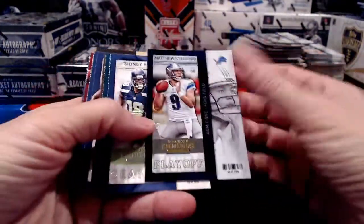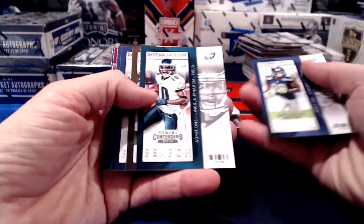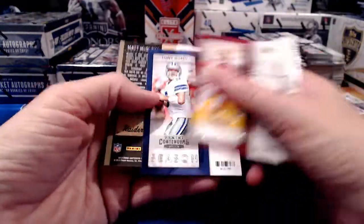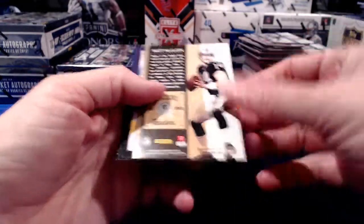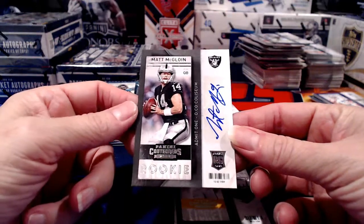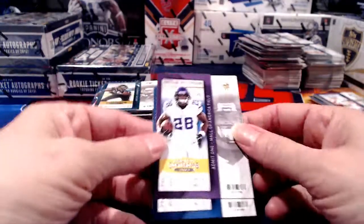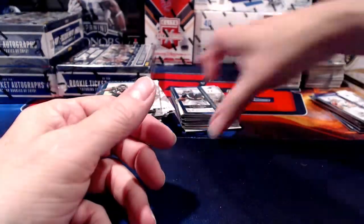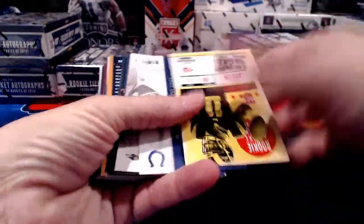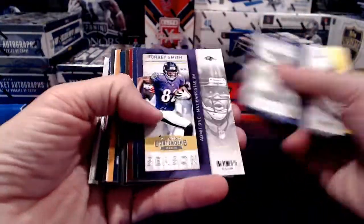And that one is numbered to 99 for the Lions. Not a signature, but obviously still a variation. And numbered. For the Raiders, Matt McGlone. Raiders, this is, I think, your 3rd hit. So the Raiders are racking them up right now. Another Rookie of the Year contender for Tavon Austin, that one.